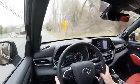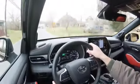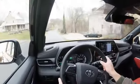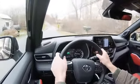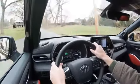As far as cabin noise goes, you guys can tell I'm actually going 52-ish miles per hour right now. So not a whole lot of exterior wind noise whatsoever coming into the cabin. You will get an acoustic laminated front windshield for all trim levels. And then if you were to go with the Limited or the Platinum trims, you will actually get acoustic laminated front side glass then as well. We don't have one of those two trims, but having said that, it's still perfectly fine, quite honestly.